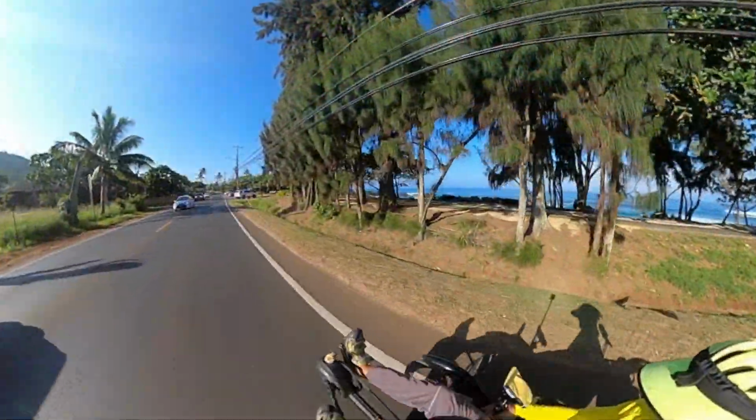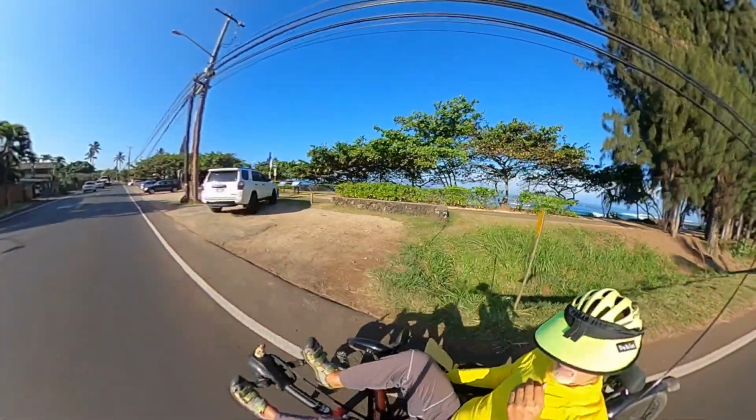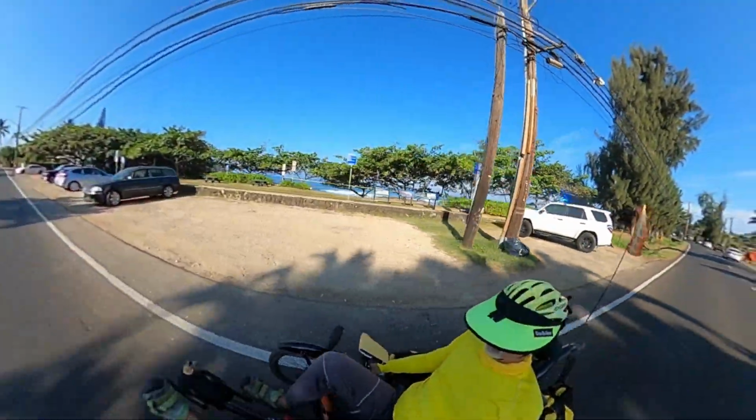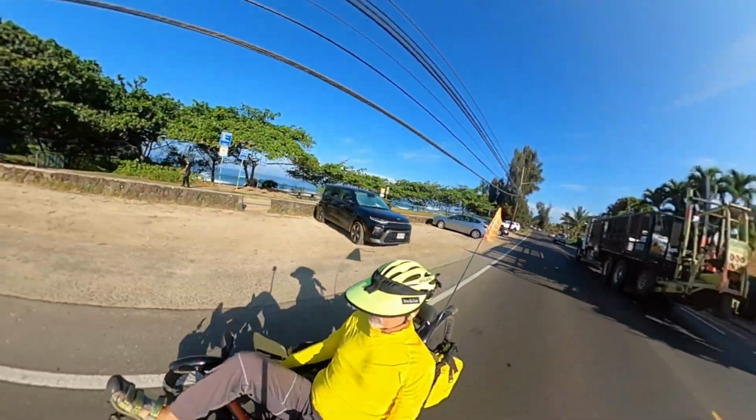Fortunately, the work on the highway and the contraflow has given me some solitude on this side of the highway as we near the turnaround point of our ride here on Kam Highway.